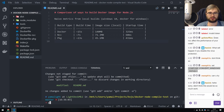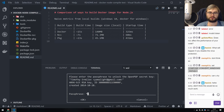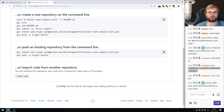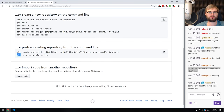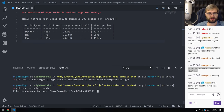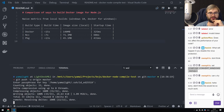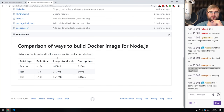I guess we should git status, git add, git commit, update readme. There we go. All right. Let me just push it over here. Remote add origin and push origin master. And then we're basically done. Oh, man. I have to really set up something so I don't have to enter the passphrase every time. That's getting a bit annoying. All right. Is it live now? Yeah, it is. Cool.